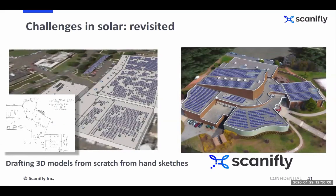Okay, so next is drafting 3D models from scratch from those hand sketches. No need to do that. The 3D model on the right-hand side there was created automatically using the drone images. Okay, so no need to extrude up from the satellite imagery there and using those hand sketches as a reference there. No need to do that.